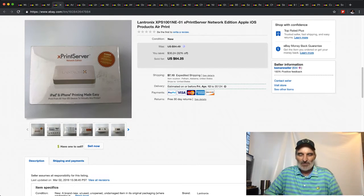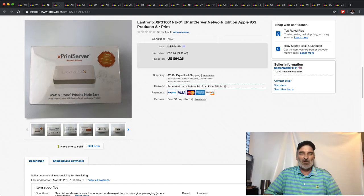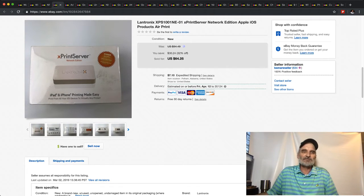Got $64.25 plus the $7.10 shipping. I did do expedited shipping. I believe I put this in a padded flat rate. It was new in the package, so it had plenty of protection. I had this one probably about 2 months, if I had to guess.